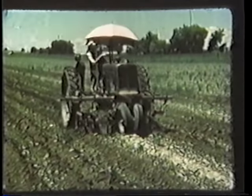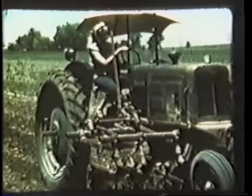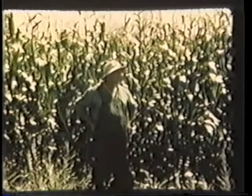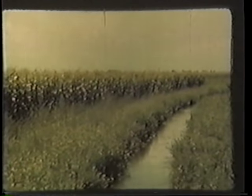Girls also farm in these parts. When Miss Rosella Boehlander's father was injured, she took over cultivating the corn. And the corn grows tall around LaSalle. This crop, grown on the Charles Sylvester farm, is just about as good as anyone could ask for.